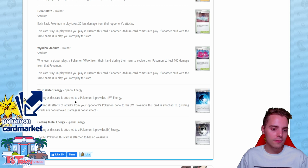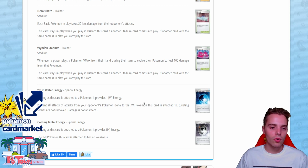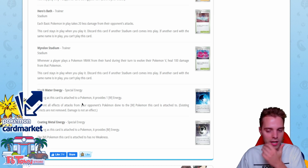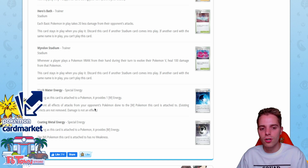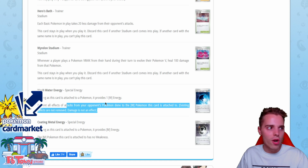Then, the Wash Water Energy. As long as it's attached to a water type Pokemon, it prevents all effects of attacks of the opponent's Pokemon. So imagine all effects of the opponent done to the water Pokemon. No paralyzation, no discarding energies as an effect, no damage counters, all that. So it's gonna be fantastic trying this out. There are cases where you're playing a water deck and you're afraid of certain special effects done to your water type.